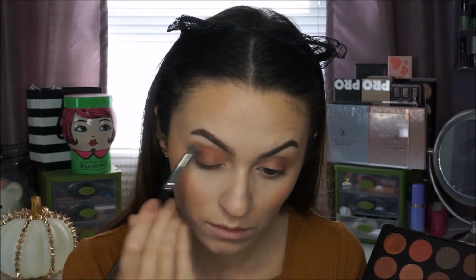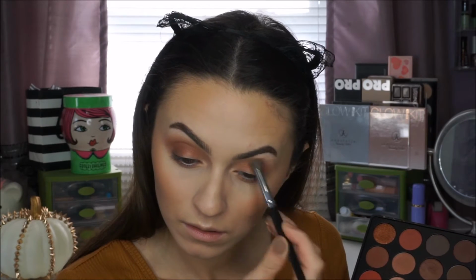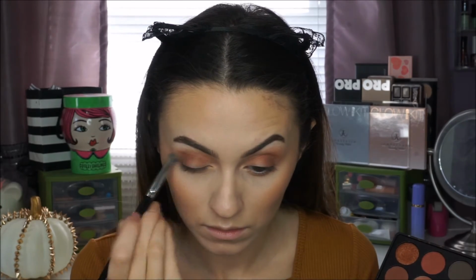Then I'm taking one of the most pretty shades in the palette, this really vibrant orange shade, and I'm also adding that to the crease. This is going to give it more pop, more dimension to the look since we are adding another color. This is just going to help warm it up and just add more color. It's really pretty and I really like doing this step.